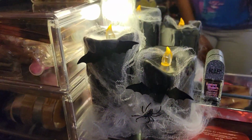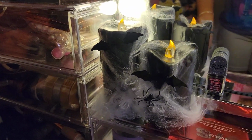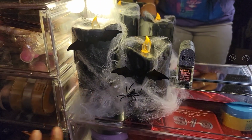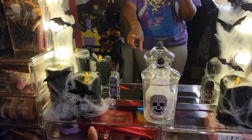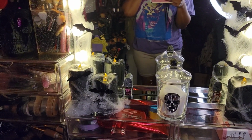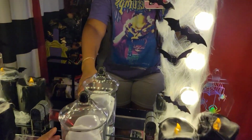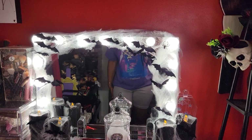They're lit, okay? And so yeah, I just have to lift it up a little bit so I won't disturb the spider webs. And yeah, so all I did was just put the spider webs on top, and then I added some bats, and then I added this spider, and I did the same thing for this. I do wish that I had some more candles so it can be a little bit more spooky, but I'm not gonna buy any more.